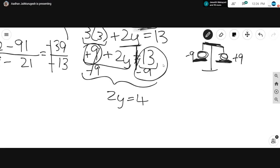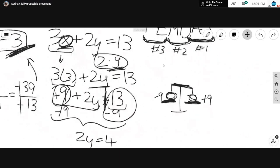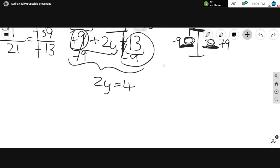Would y be 2? No. Y would not be 2, because this 2 is paired to the y, so we can't just say y is equal to 2. Instead, we would also try to do the opposite of PEMDAS. The next thing in PEMDAS is multiplication and division.